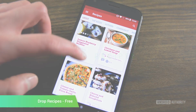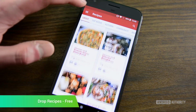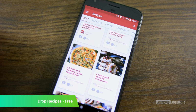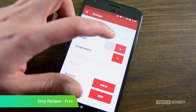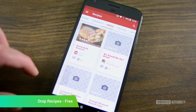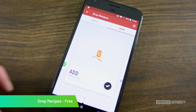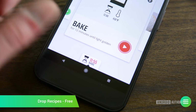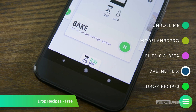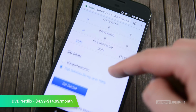Drop Recipes is a new cooking app. Its claim to fame is support for smart home gadgets like the Drop Scale and connected ovens like Bosch and GE appliances. The application also includes a variety of recipes, one of the best step-by-step instruction guides that we've ever seen, ingredient substitution, and photo and video content. There really isn't much wrong with this one, and it should also expand its recipe library over time like most other cooking apps.